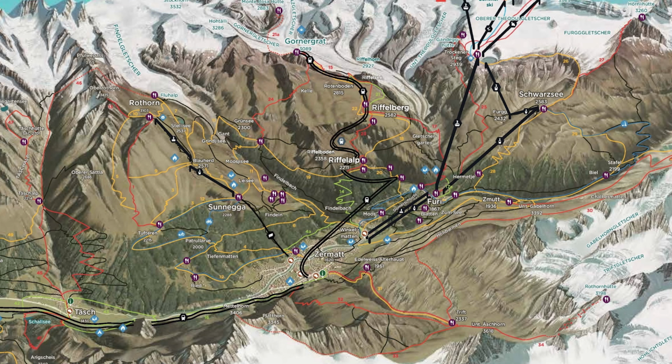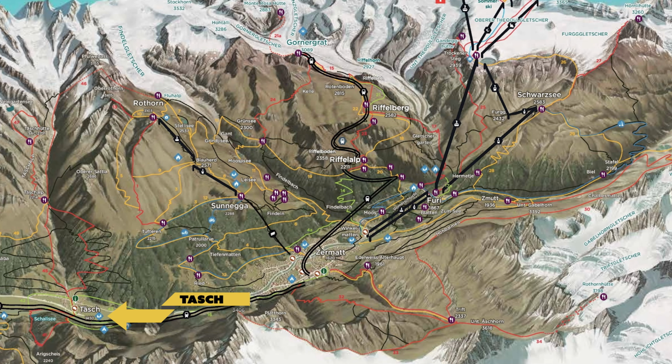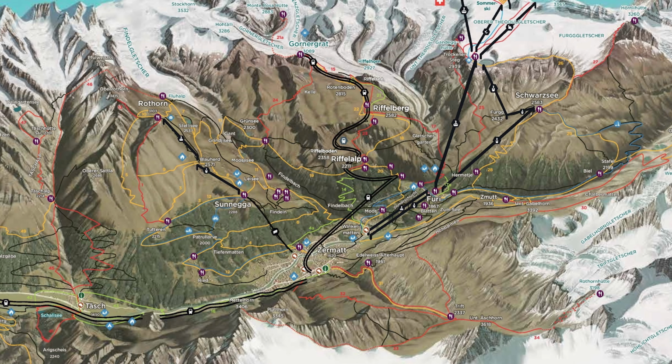Now, there are no cars in Zermatt. That's one of the charms of this place. There are no vehicles really driving around except for a few electric vehicles used by taxi drivers and trash collectors, that sort of thing. So you need to drive into a place called Tasch, which is down here, and you park your car. There's a large parking garage in Tasch, and you have to pay for it, of course. And you just catch the train out of Tasch, and it takes you to the train station in Zermatt.